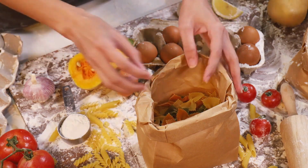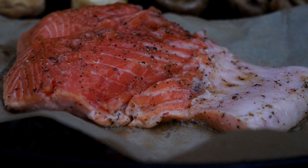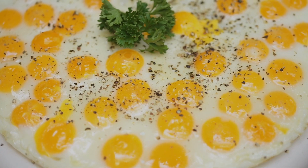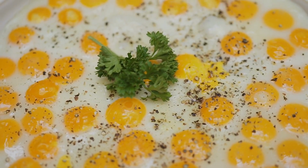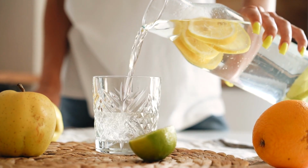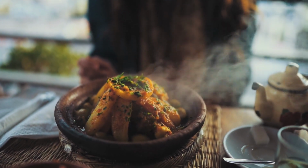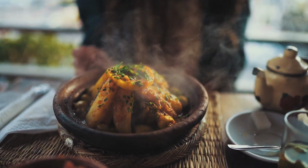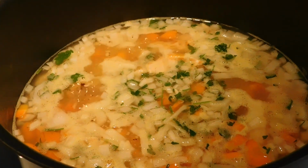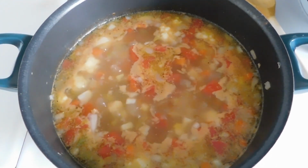Then there's the classic sheet pan dinner. You take a protein, maybe chicken breast or salmon, and lay it out on a baking sheet with a medley of seasonal vegetables. Drizzle everything with olive oil, sprinkle some garlic powder, and season with salt and pepper. Slide it into the oven, and while it's roasting away, you can kick back for a moment, maybe even pour yourself a glass of water infused with lemon or cucumber. In 30 minutes, you'll have a meal that looks like it took hours to prepare, and you didn't even break a sweat.